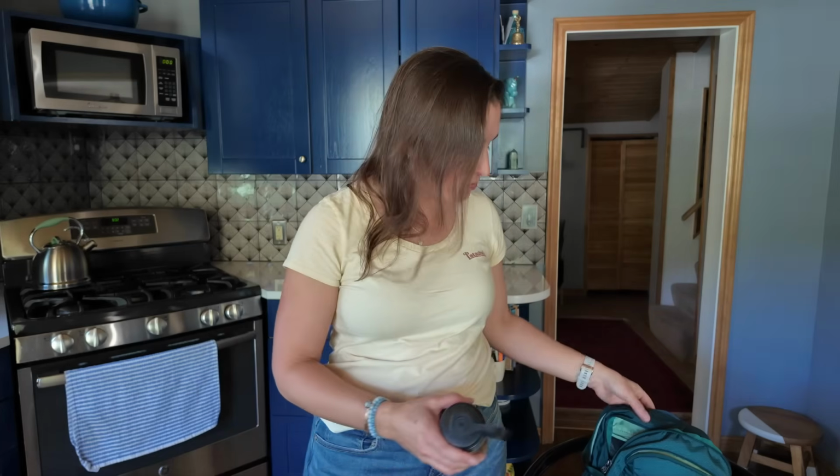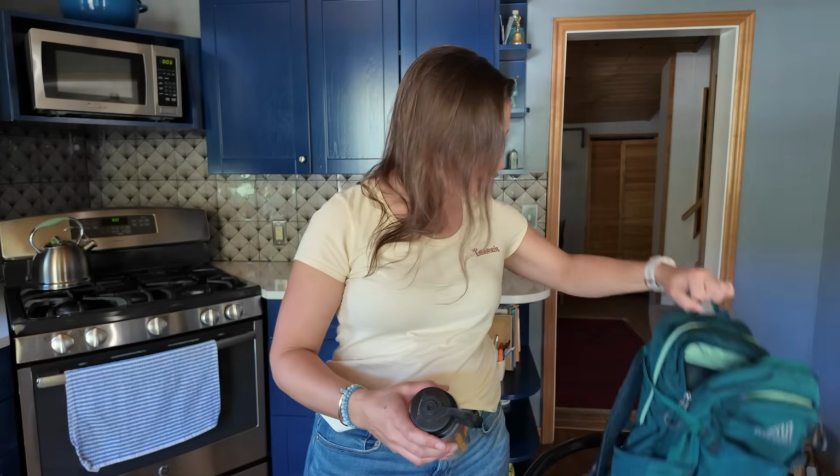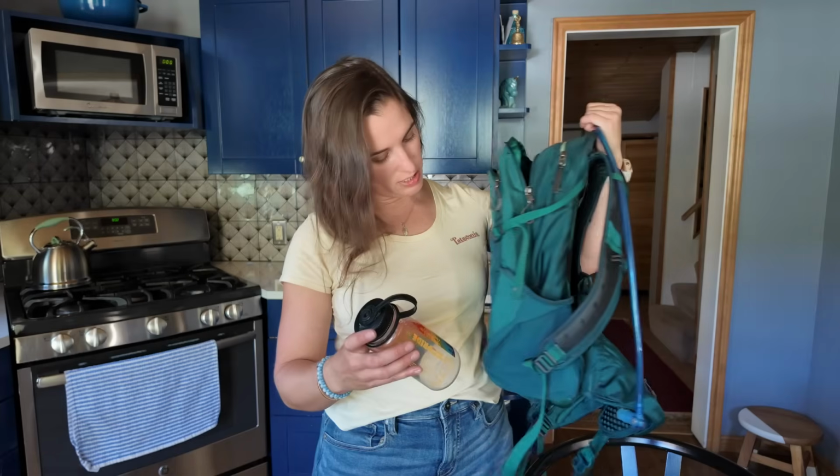Sometimes I'll keep this in the fridge the night before, put some ice in it to keep it cool. And that just goes in one of the side pockets. Just pretend it's full with my electrolytes already in it. So that's my hydration all ready to go.